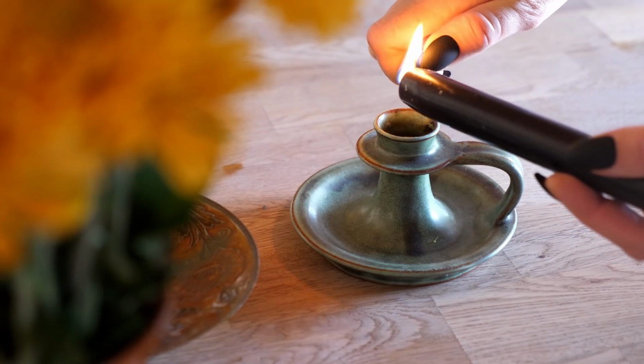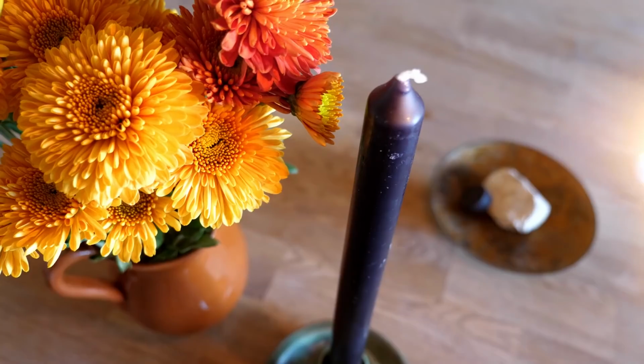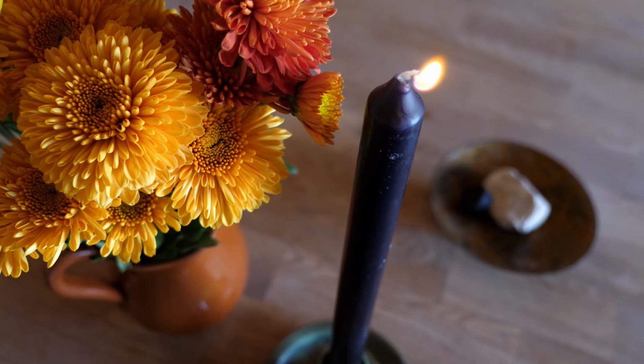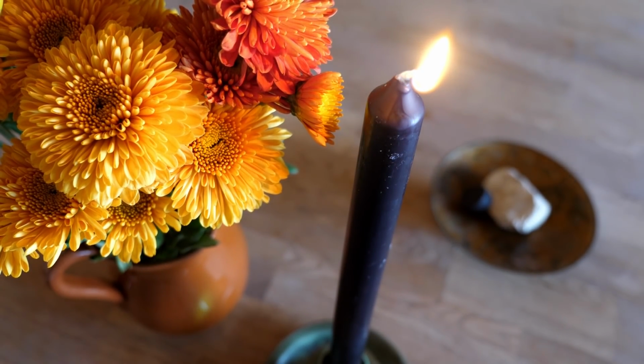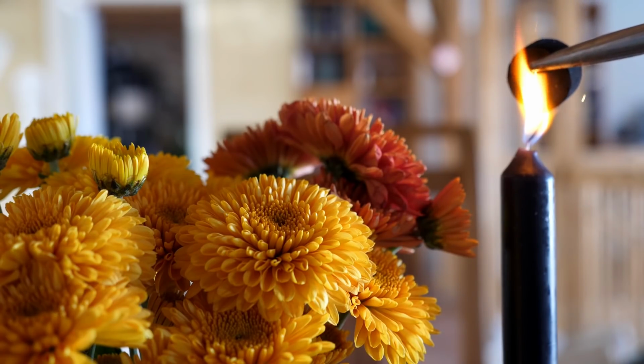A black candle commonly is used for protection of negative influences, warding off evil, warding off sickness. And while I do so, I really visualize the harm I would like to keep out of my house, of my home, what I want to protect my family and me from. Then I'm burning a mixture of mugwort and rosemary.